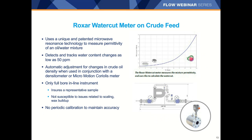Another measurement that is important for most refiners is accurate and reliable water cut. One of the problem areas that we identified in the beginning of the webinar associated with opportunity crudes involves emulsion stability problems in the desalter. Emerson's Roxar water cut meter is an ideal device to identify this problem.